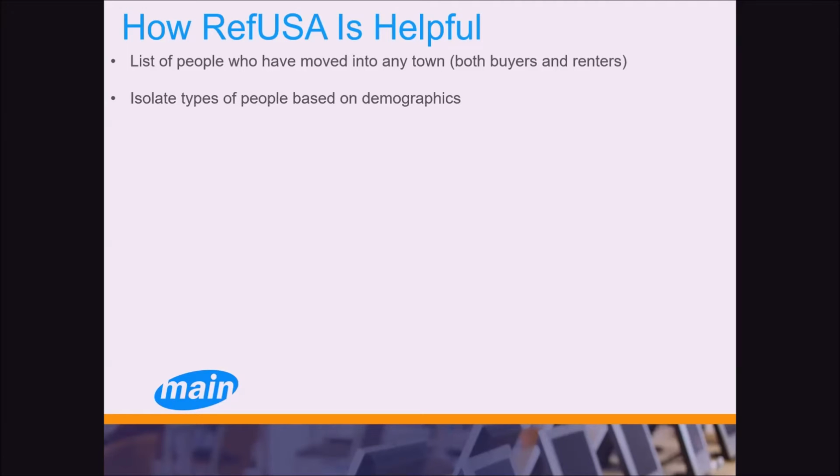You can isolate populations based off of just about any kind of demographic you could think of, whether it's how much money they make, what industry they're in, where they live, that kind of thing. All this information is coming from Info Group, the name of the company that owns RefUSA. So all the information is coming from the data that they collect through credit card companies and a lot of other places. So they have a lot of information on all of us. That's kind of the nature of big data in the world that we live in today. So RefUSA is trying to help us harness that information.